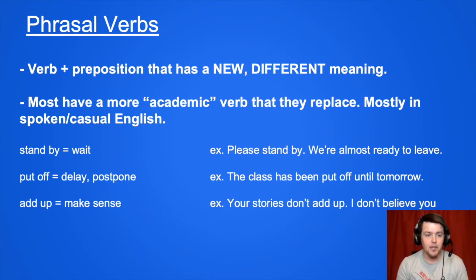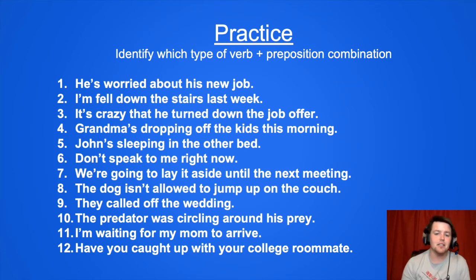I don't believe you. But look, there is no connection between the word stand and wait, or put or off and delay, or add and up and make sense. There's no connection here except that everyone just understands it. That's what makes phrasal verbs really difficult and also really important. All right, now let's put these into practice. 12 sentences here. Pause the video, read them carefully, and tell me, are they collocations, are they verbs with emphasis, or are they true phrasal verbs?